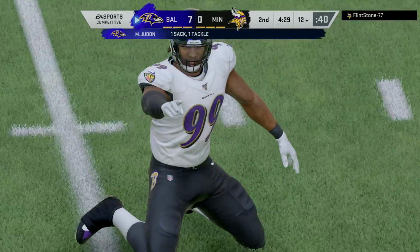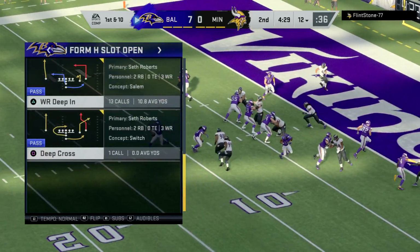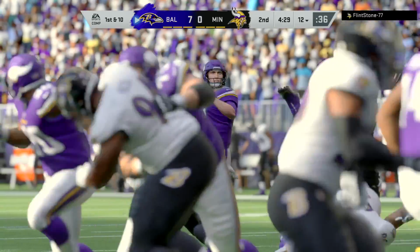Blitz coming, and down he goes. Matt Judon. And the Ravens come up big down at their own goal line. A chance to get some momentum here in the 2nd quarter, getting their first trip into the red zone, but unable to get it across.